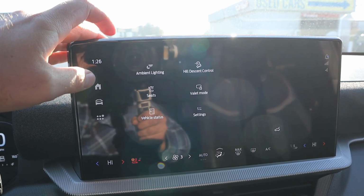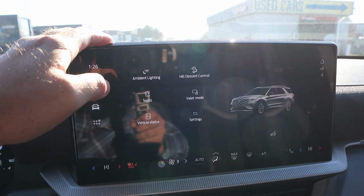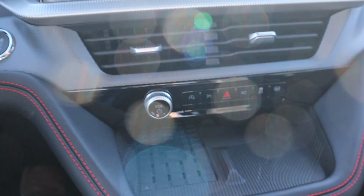Ooh, massaging seats too. That's pretty fancy. But yeah, it's definitely something that takes some time to get used to. But they do have a few physical buttons down below for like the volume, phone charging pad. You got this cool stitching below as well.